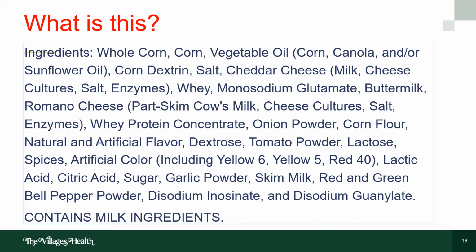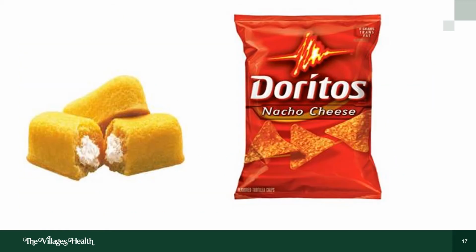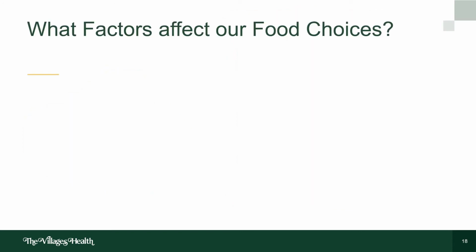Food companies are now required by law to put that statement at the bottom of an ingredient list if it contains any of the top 8 food allergens. So things like soy, eggs, wheat, milk, fish, seafood, nuts, peanuts. So anyway, I wanted you to guess what these 2 items might be. This is the second one. And the answer, the first one was Twinkie, and the second one was Doritos. So certainly examples of ultra processed foods. They are not nutrient dense foods.